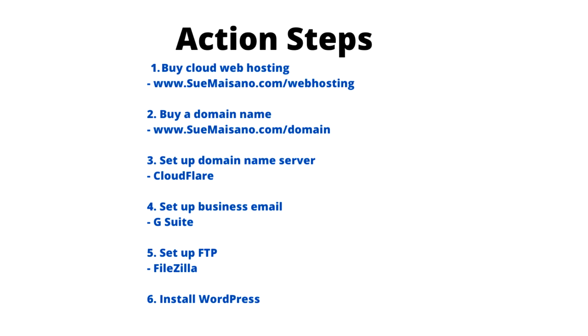Next, we're going to set up FTP, which stands for File Transfer Protocol, for easy FTP work. We're going to use FileZilla. It is a free tool that you can use to easily access your server and download or upload files. And finally, we're going to install WordPress onto your domain so that you can start building your website. Are you ready now? Let's go and get your cloud-based web hosting.